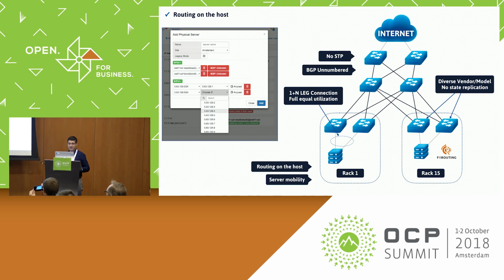Some use cases. We have a fabric, and we have to connect some servers to the fabric in order to move some packets. One way to do that is routing on the host, which we support a lot. We support some other things, but we like routing, we like BGP. I think most of you are fairly familiar with the routing on the host concept, but just to make sure we are all on the same page, very quickly.